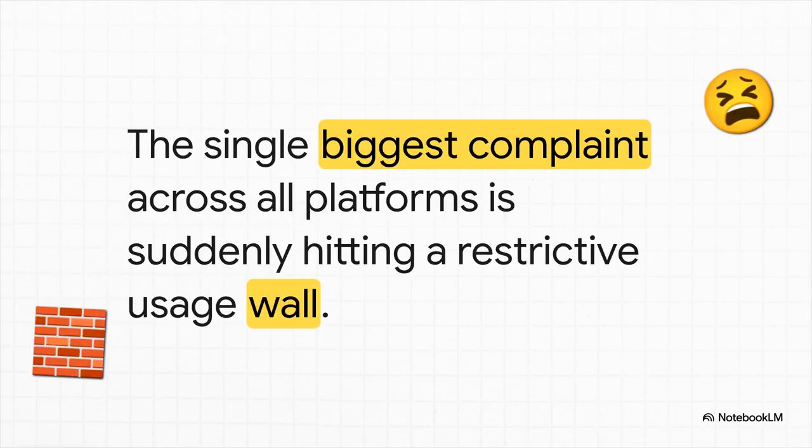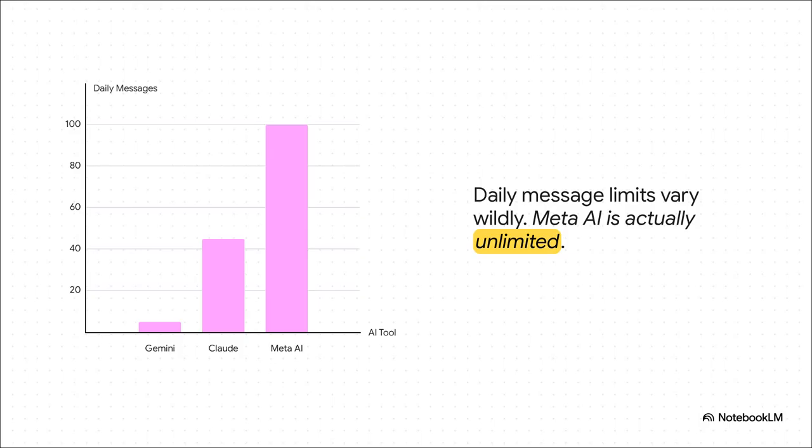But out of all those complaints, there is one frustration that stands way above the rest. It's something nearly every single user runs into. You're working along, and then suddenly, you just hit a wall. And this chart right here shows you exactly what that wall looks like. We're talking about daily message limits. With Google's Gemini, you might get cut off after just 5 questions. 5. Claude is a bit better, giving you around 45 messages, but that's still not a lot if you're working on a big project. Now, Meta AI is the odd one out here, with unlimited messages, but as we're about to see, that comes with its own set of trade-offs.